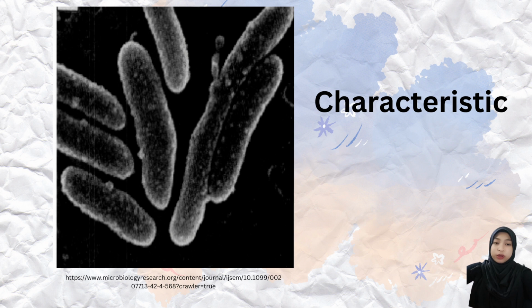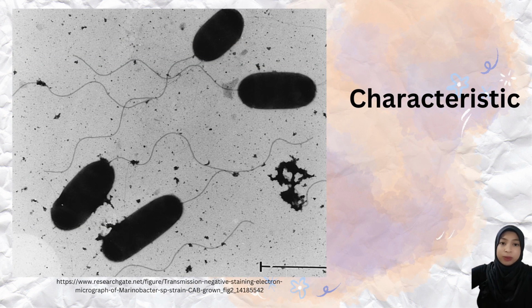gram-negative bacterium, which means it's not harmful for us, the human, and it is a marine bacterium, which means they live in a marine environment like the ocean, and it's not capable of sporulation. Another characteristic of Marinobacter hydrocarbonoclasticus is that they have an unsheathed polar flagellum, which is their tail, for them to be motile in the marine environment, allowing them to move around the environment they live in.